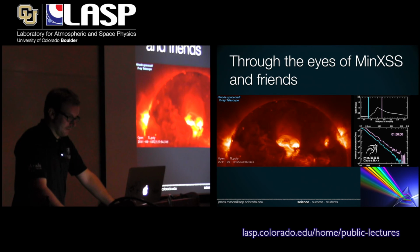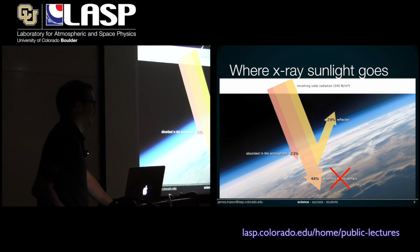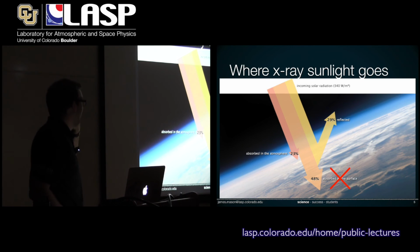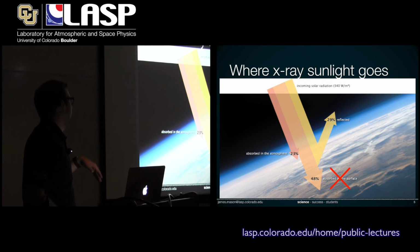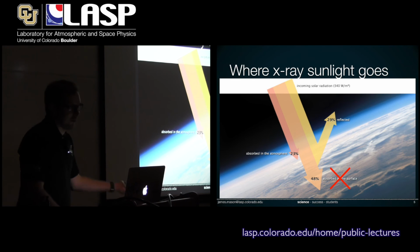We're observing the sun from orbit because all of the X-ray light gets absorbed by the Earth's atmosphere. You've probably seen figures like this before where some generic sunlight comes in, some of it penetrates the Earth's atmosphere, gets absorbed by the surface, some of it gets reflected away, and some of it's absorbed in the Earth's atmosphere. For the X-rays, fortunately, none of them reach the ground because we don't want to be constantly irradiated with X-rays. So we have to do this in space, which is why MinXSS is in orbit, and GOES and Hinode and all these other spacecraft observing in similar wavelengths.